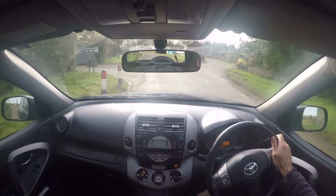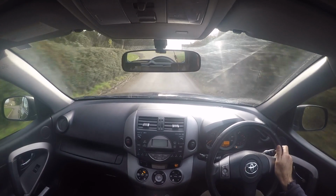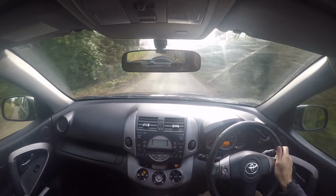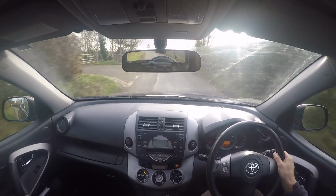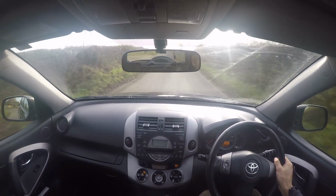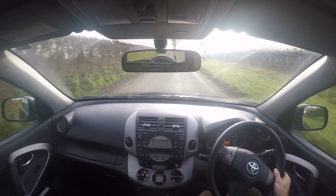The engines are really lovely units, and they're very well suited to the car. It's very, very sweet revving, as you'd expect from a Toyota. They really are wonderfully smooth engines, and of course have a reputation for amazing reliability over the long term.